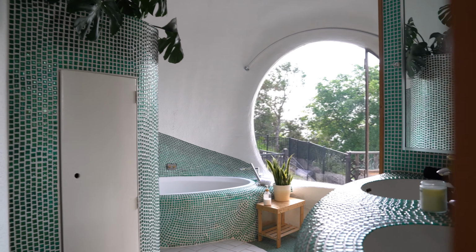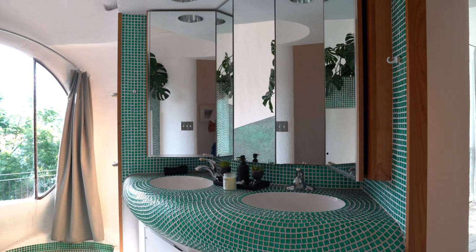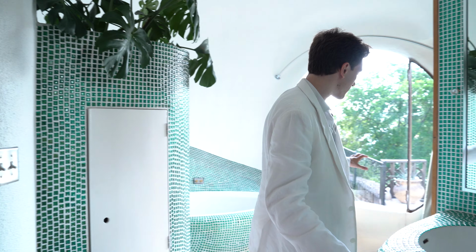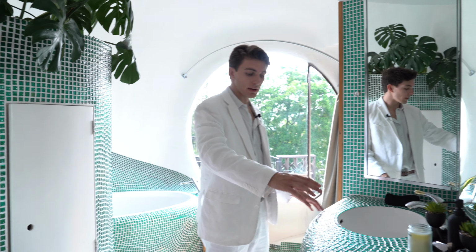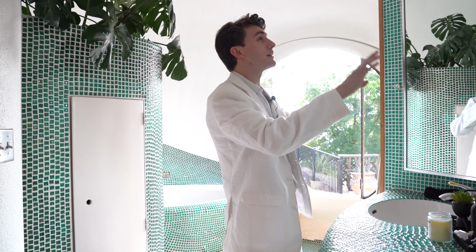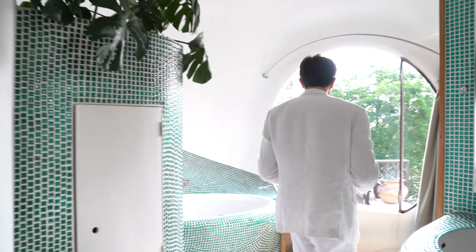This bathroom is like something straight out of a fairy tale. Sticking with the seaside theme, you've got these green square tiles used on a lot of the surfaces in here. They're arranged in these flowing patterns reminiscent of the waves. Now you've got this double vanity with mirrors on mirrors so that you can see all of your angles. And just behind, you've got your toilet and bidet, but come check out this circular window.